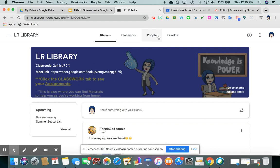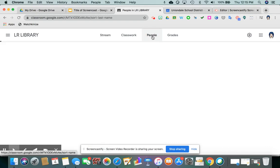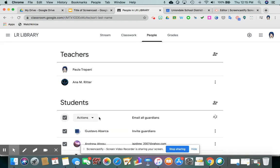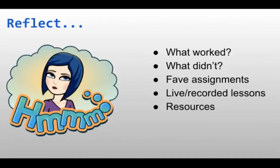So that is a pretty simple process. You're going to go into your class and click the People tab and check the box at the top right underneath the word students here to select all of the students. And then next to actions, you are going to click the little arrow and select remove. I'm not going to do it yet because my class is still in session. But once you've selected everyone, you can simply click remove, and that will leave your class, but will unenroll all of those kids collectively.